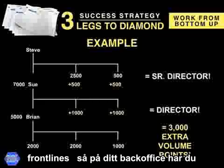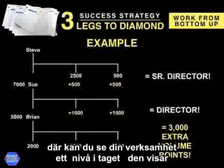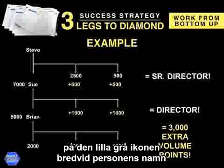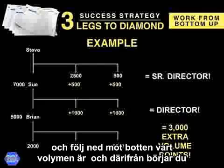And one thing that you want to know, folks, is you want to use the frontline volume report, okay? In your back office, you have your success tracker, and directly underneath your success tracker is a link that says View Frontline Volume Report. That is your friend, because it will show you your business one line at a time. It will show you your front lines, and that will allow you to trace down the volume very easily, because when you click on the little gray icon next to a person's name, it will make them the top, and show you their front lines, and you can just drill it down and follow the big chunk of volume until you get down to the bottom, and then you start working your way up.